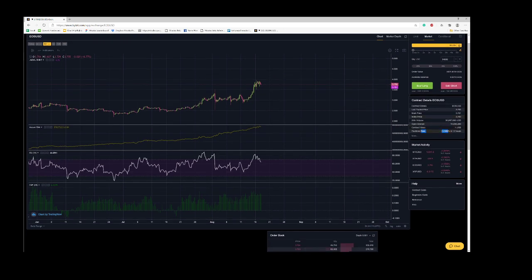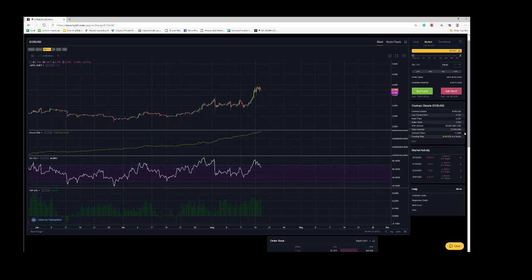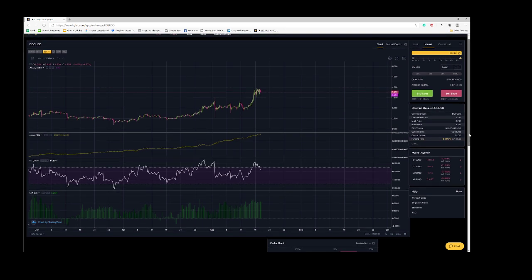And there are also funding rates that you have to be aware of. So essentially, if the funding rate is positive, that means you're paying this amount in this many hours, and if it's negative, then you're getting paid if you're long, and vice versa for shorts.